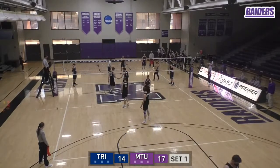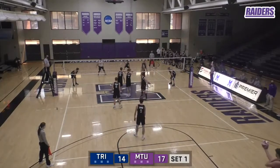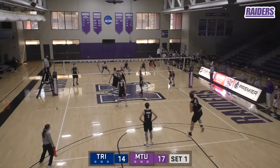That placement, man. Purple Raiders just know how to place the ball. Looking for those holes, it's vital in close games like this. That is for sure. Raider lead up to 3.